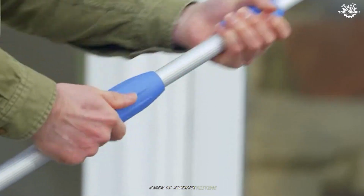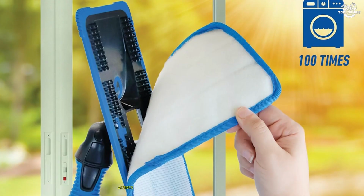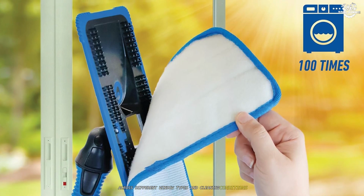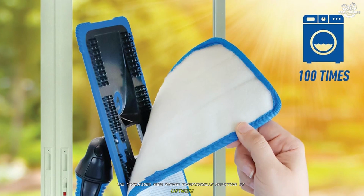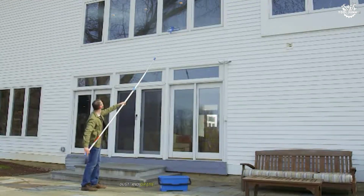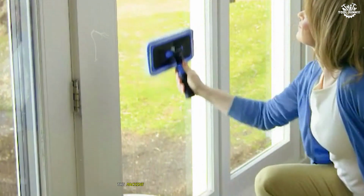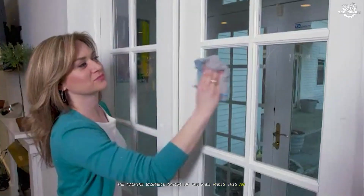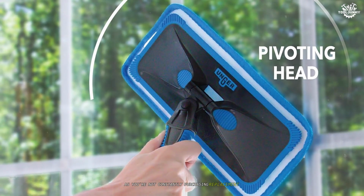During my extensive testing, the ProClean kit demonstrated remarkable consistency across different window types and cleaning conditions. The microfiber pads proved exceptionally effective at capturing and holding dirt, dust, and grime without redistributing it across the glass surface. The machine-washable nature of the pads makes this an economical long-term solution, as you're not constantly purchasing replacement components.